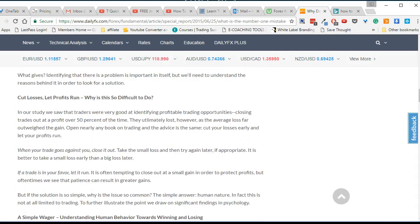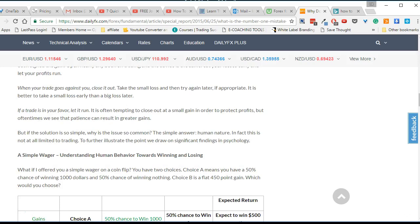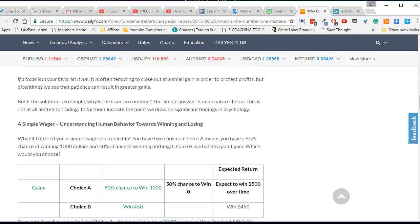So it says cut losses, let profits run. Why is this so difficult to do? When your trade goes against you, close it out. Take the small loss and then try again later if appropriate. It is better to take a small loss early than a big loss later. And if a trade is in your favor, let it run. So this sounds very, very simple, but it's not simple. And the reason is human nature.